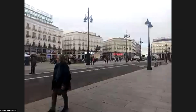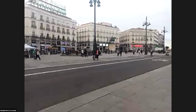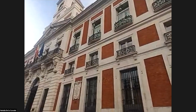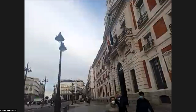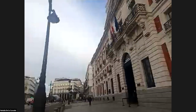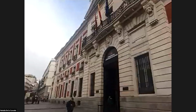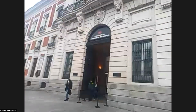So this area has been the meeting square, the people's square, where people came to watch the news. This building over here, this is like the center. This was the post office for many years. So this is where all the news came. There is a saying in Madrid that the news reach here before they actually happen, because this was an area where everybody came to know what was going on, okay?